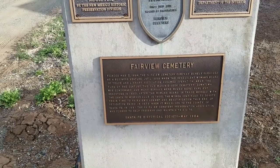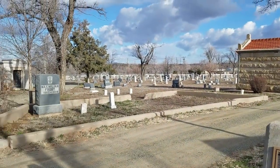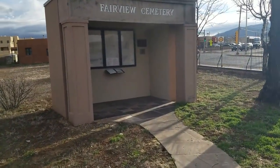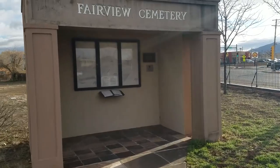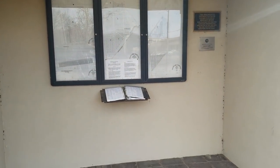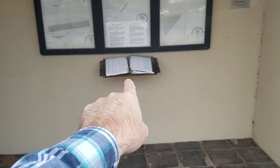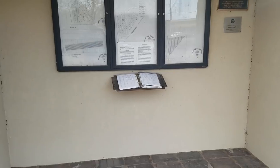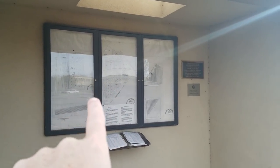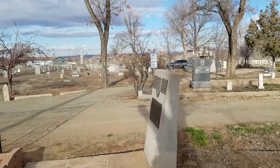So they are maintaining this cemetery and it looks great. There's a lot of graves in here packed in the little cemetery. I think this is just an information booth talking about some of the burials. If you needed to find someone, there is a book there. And then they have up above a map of the cemetery with the plots. But let's take a look around at some of these.